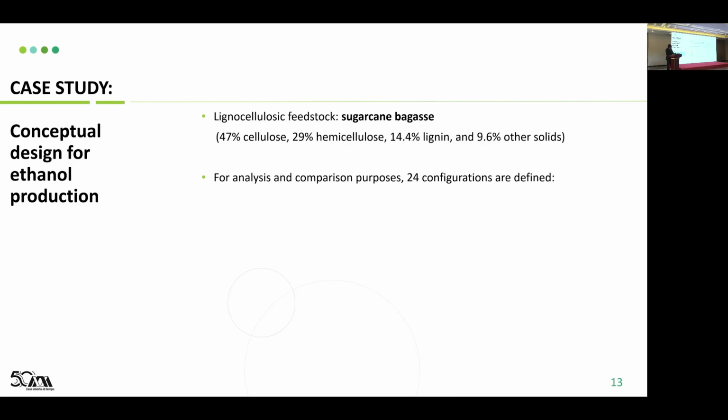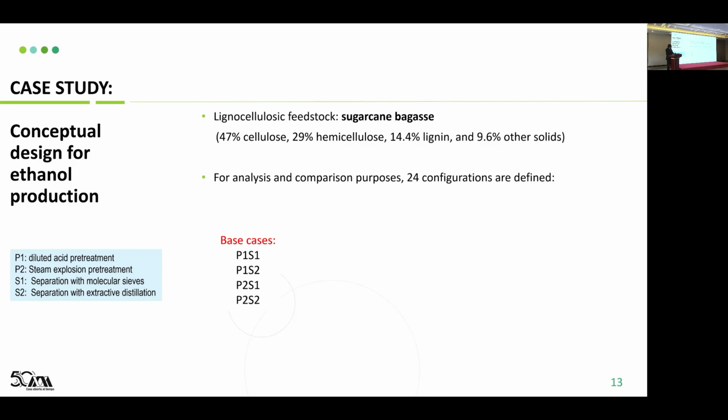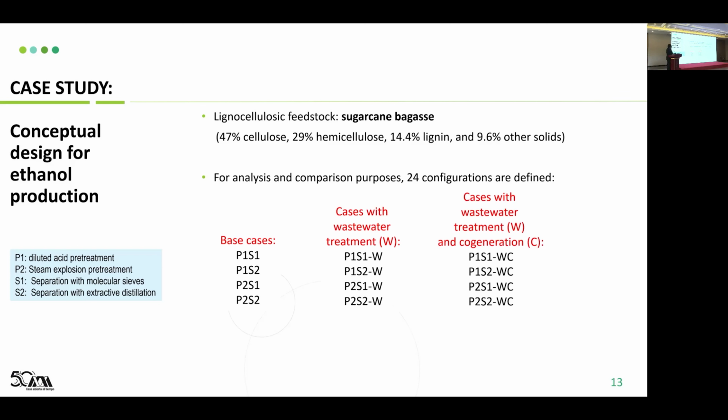And then for the analysis and comparison of these, we define 4 base cases: P1 is pretreatment 1, a dilute acid pretreatment, P2 is steam explosion pretreatment, and S1 and S2 are two different separation techniques, separation with molecular sieves and separation with extractive distillation. And then we propose 4 intensified processes with wastewater treatment, like P1S1W and so on, and cases with wastewater treatment together with cogeneration. So in total 24 configurations are defined, and all these configurations we can simulate and test.